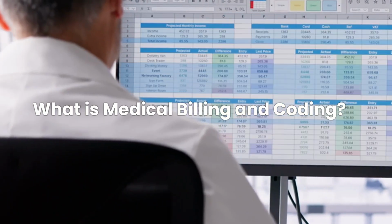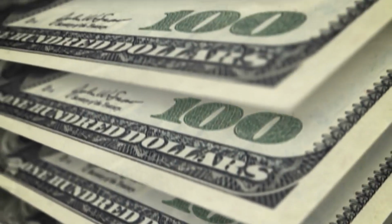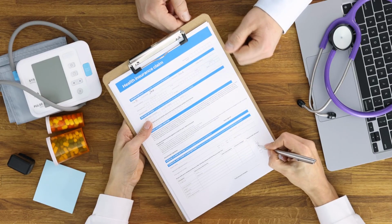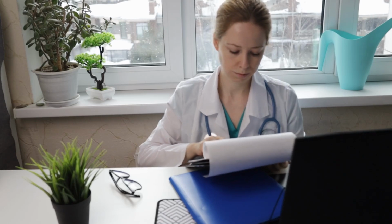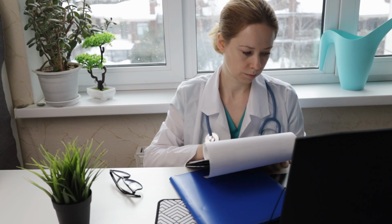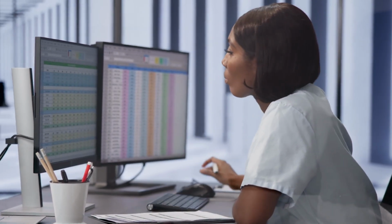What is medical billing and coding? Medical billing and coding are essential processes in the healthcare industry that ensure healthcare providers are properly reimbursed for their services. Medical billing involves submitting claims to insurance companies and following up to make sure providers get paid. On the other hand, medical coding is all about translating medical diagnoses, procedures, and equipment into standardized codes used for billing. Think of it as the language behind healthcare finances, connecting healthcare providers, insurance companies, and patients.